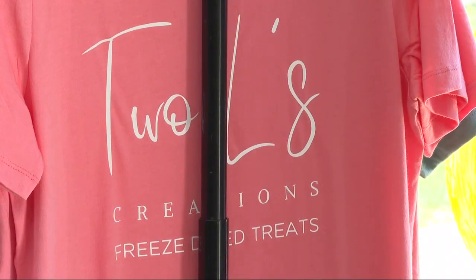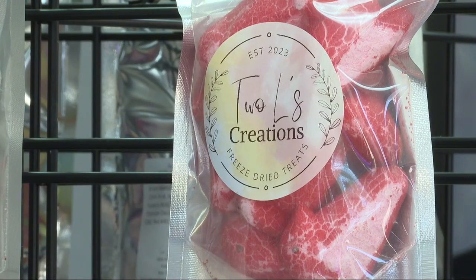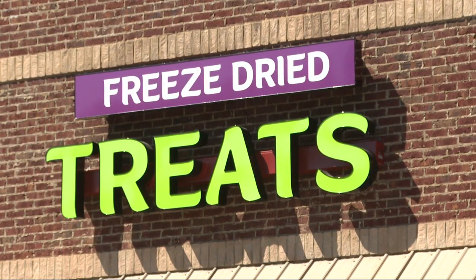Two L's Creations was one of those recipients and received just over $5,700. That money paid for brand new signage for their storefront. We had some traffic just from word of mouth and social media, but then once we got the sign, because at night it'll light up, and since the sign is green and purple, it attracted more people. People would drive by and they'd be like, oh, I saw the sign, and so they would come by and stop on in.